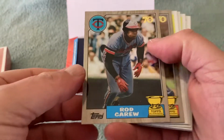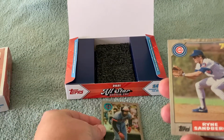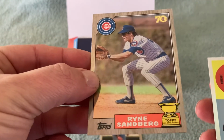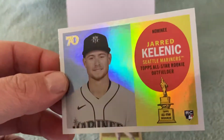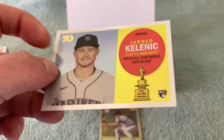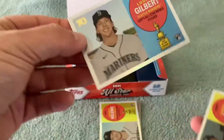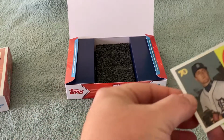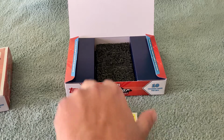Ooh, we got a Rod Carew. Oh, these are nice. These are like foils. These work really well. 87 Rod Carew. We got Rhino. Yeah, I love these. These are nice. Definite oddball cards, but they look great. Ooh, Jared Kelenic. That works. That's fun. We'll see if he turns out to be anything. But I got Jared Kelenic. Pretty fun. Logan Gilbert. Never heard of him. Casey Mize. We'll see how he does. I know some of these have numbers on them, but these are like 1960 rookie cup type cards.